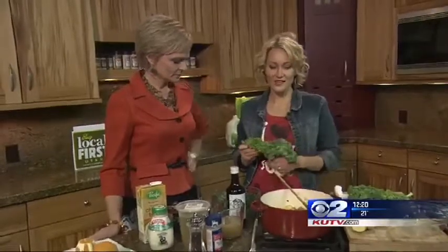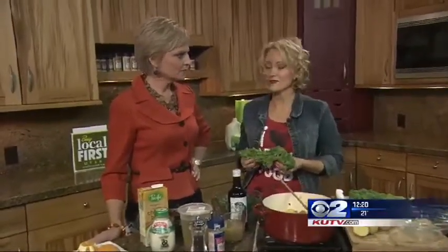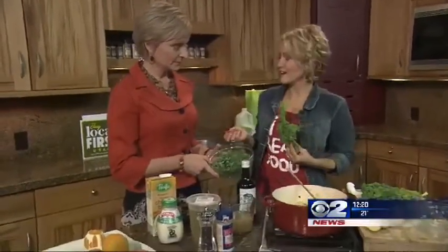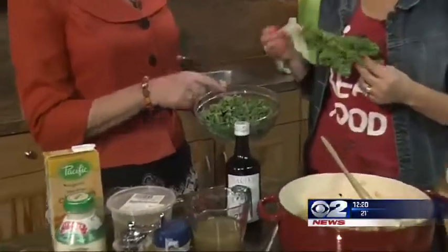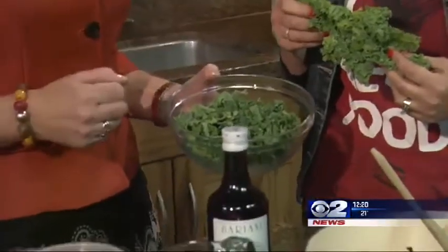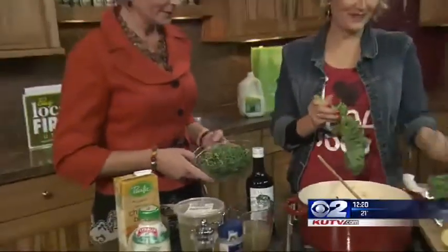So we're having this potato bacon soup, I call it. It could also be Tuscan potato soup. Some people know it as that. The secret ingredient that makes Mom happy is that it has kale in it. And this cooks up so little. I've made kale soup before, and it's hard to detect. In fact, I told my kids it was basil. I didn't get away with it. No, they knew it wasn't basil.